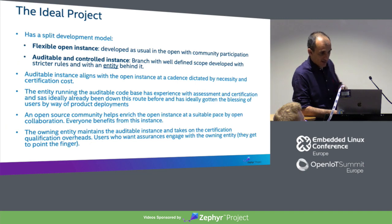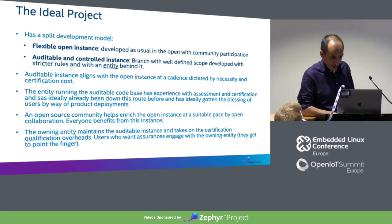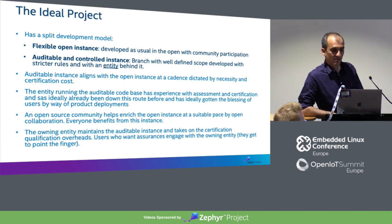So the ideal project here has a split development model: a flexible open source instance and an auditable, controlled instance. The auditable instance is a branch with well-defined scope, developed with stricter rules and with an entity behind it. The flexible open source instance is business as usual, developed in the open with community participation. The auditable instance aligns with the open source instance at a cadence that needs to be defined based on necessity and certification cost. The entity running the auditable code base needs to have some kind of experience when it comes to certification.